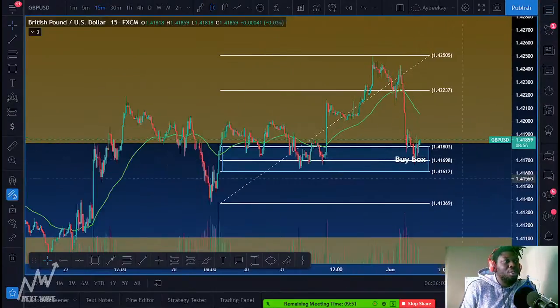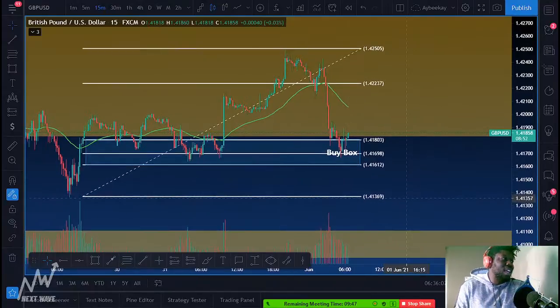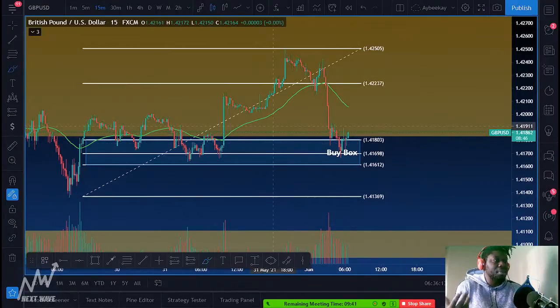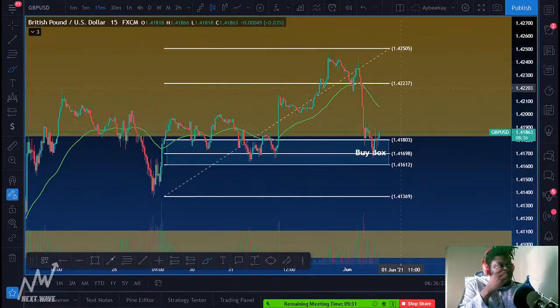GBPUSD is extremely bullish. It made this drop on London session, but that doesn't mean that this is gonna go bearish. And even with the DXY possibly reversing, that doesn't mean that this is gonna go bearish. So I'm not gonna play this because I'm not gonna buy GU at this high, but this is what I would play if anything, guys. And again, I'm not feeling it.